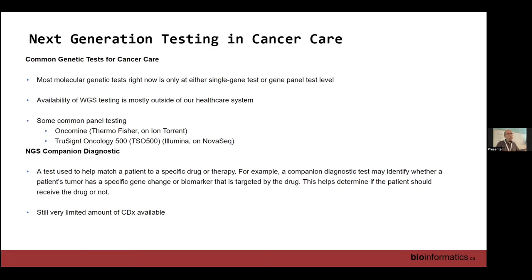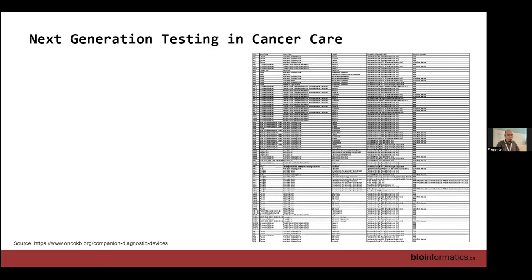If you look at the common oncogene database, I'll show you here. I'm not expecting you to read the fonts, but I took the whole list of companion diagnostic tests and drugs from OncoKB, the most common oncogene database. It does look like a lot, but it's actually only between 50 to 100 lines. That's not a lot if you think about treatment for all the different types of cancer, right?